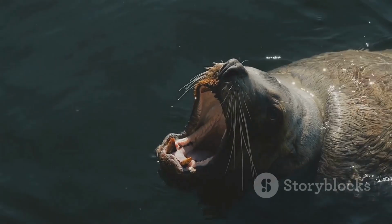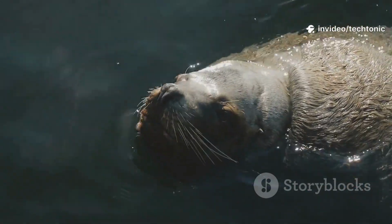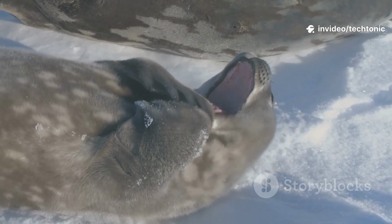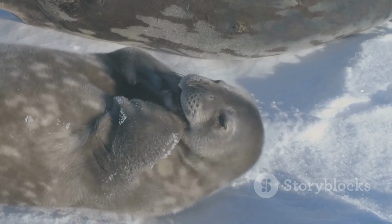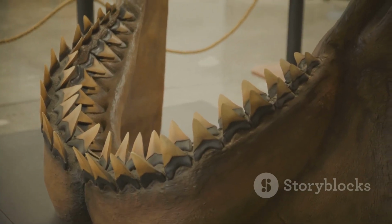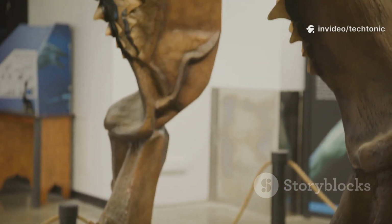One of the most striking features of a leopard seal is its massive head and jaw. Their head is large and appears almost snake-like, and their mouths are permanently fixed in what looks like a grin or a menacing smile. But don't be fooled by this expression. Their mouth is armed with a truly impressive set of teeth.